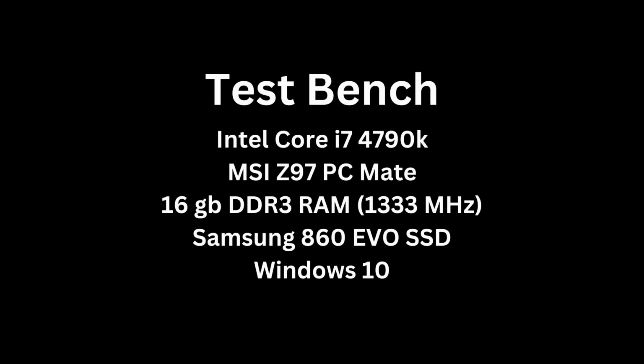My test bench includes an Intel Core i7-4790K, 16GB of DDR3 RAM clocked at 1333 MHz, and Windows 10 running on an SSD. I feel like this platform is realistic for what an RX 460 would be used with, while also ensuring that any bottleneck is caused by the GPU.